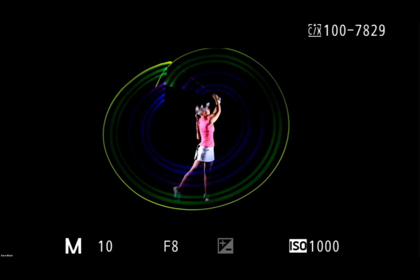Another good one. Nice job. I love the green going around the outside. Then it's blue and purple on the inside, which kind of matches your outfit a little bit. Green and yellow for golf and so forth.